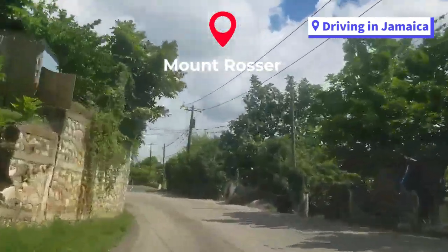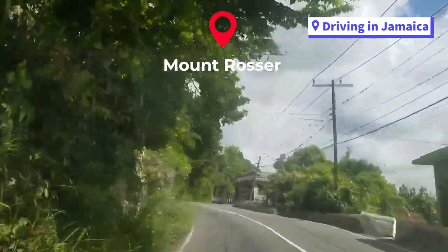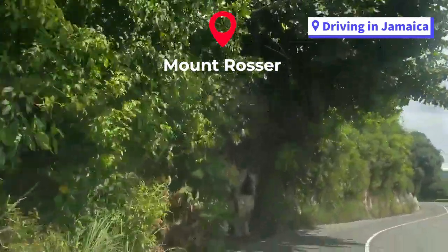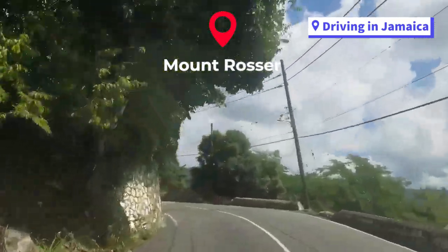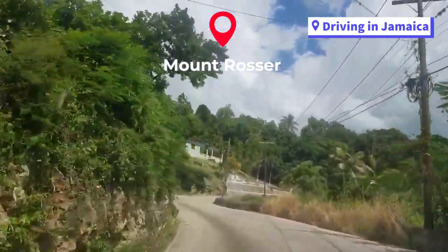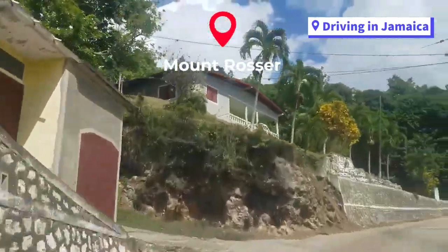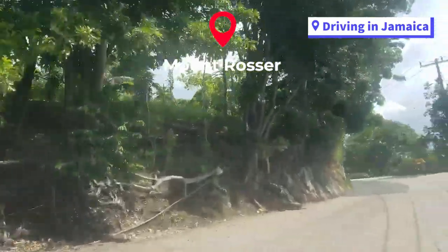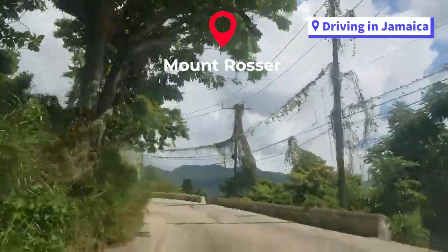And one thing you're going to notice when we're driving over Mount Russell is there are a lot of bars. I'm not sure why, but almost every establishment that you see on the road is a bar. Okay, now Mount Russell is most famous for the traffic delays. Oh my God, this road can be a nightmare when it is blocked. As you can see, it's rock on one side and a cliff on the other side. So when this road gets blocked, there is nothing you can do, but you just have to either turn around if you can or wait for the road to be cleared.